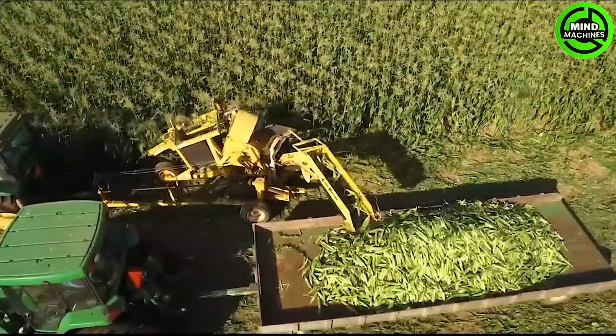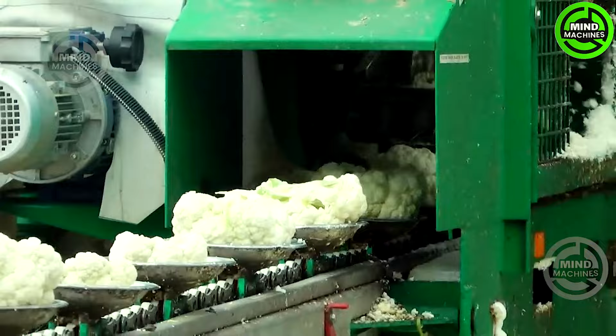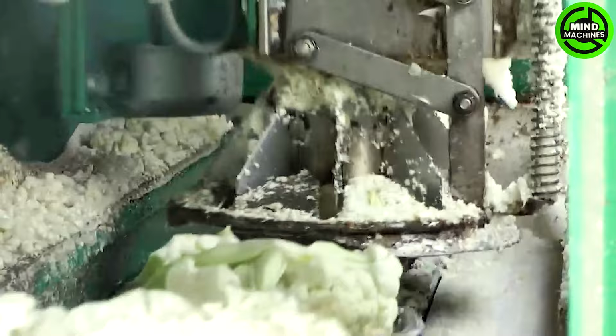The Lauer's Delacroix cauliflower harvester is a cutting-edge machine equipped with a distinctive cutting system. This advanced technology enables efficient and precise cauliflower harvesting, distinguishing it within the realm of agricultural machinery.